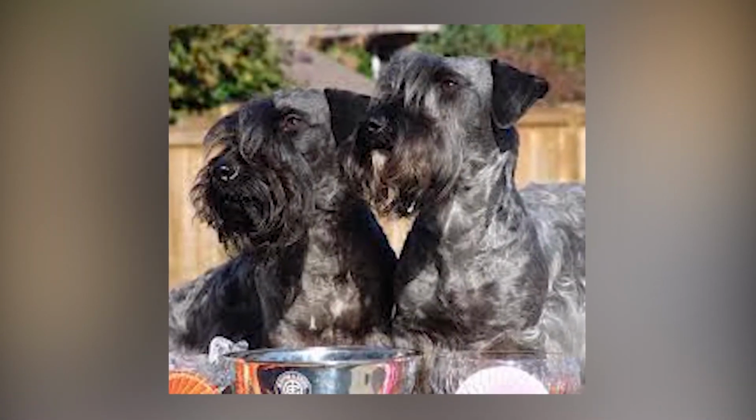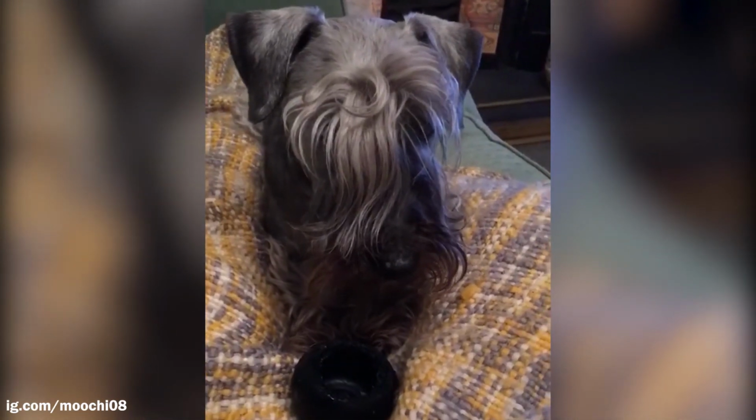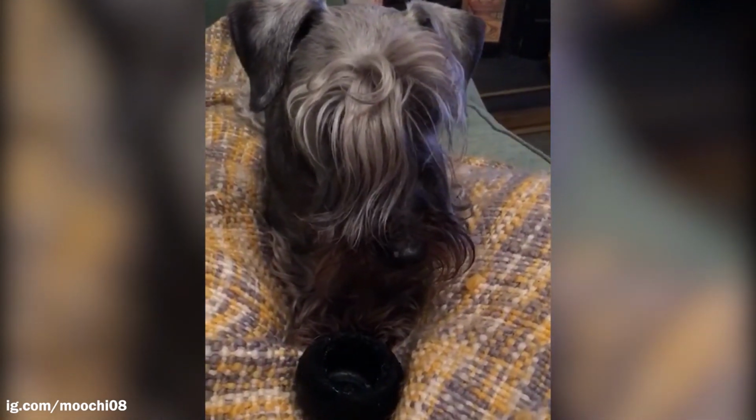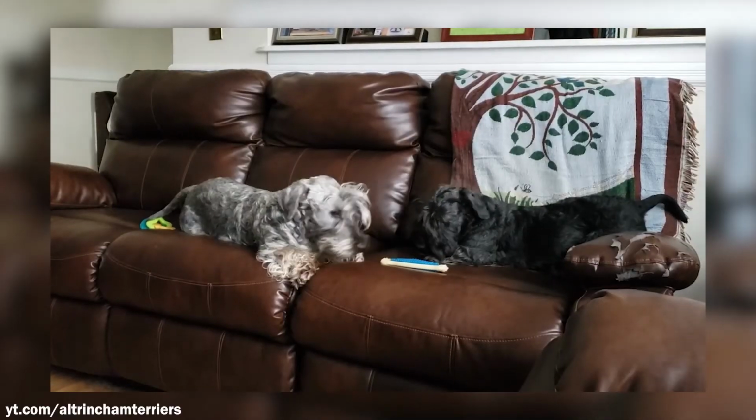If you want a dog that is low maintenance, then the Cesky Terrier is definitely not the right dog for you. The beautiful silky coat of this terrier will require brushing, and if you do not meet these requirements, you will have one matted pooch on your hands. Unfortunately, you will not be able to groom this breed. Well, not unless you are a professional groomer, which you probably won't be.